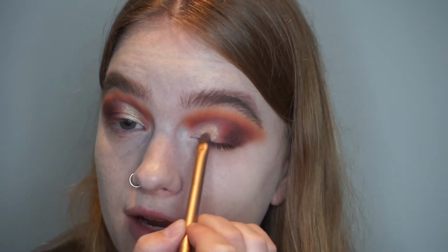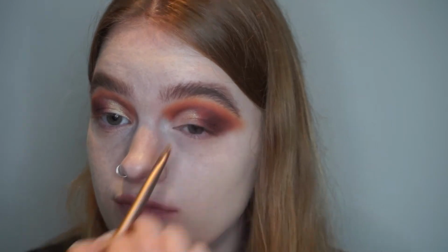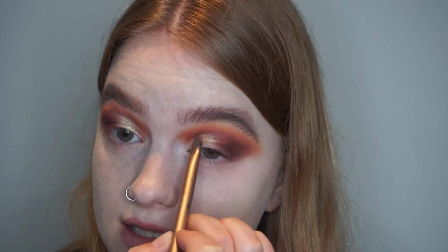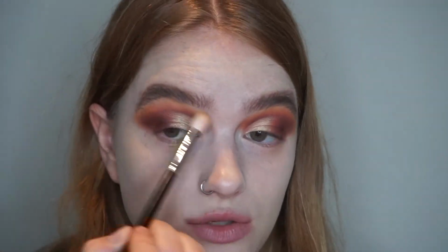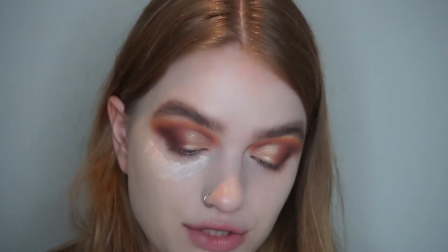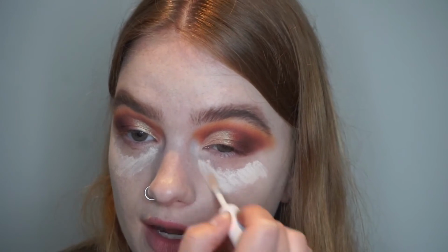I'm gonna use the Looksy Single Shadow in the shade Space Case. About what I just used, I actually used the shade Matte Sketch from MAC to deepen up my crease and my outer corner, and then I just used a random matte bone colored eyeshadow on my brow bone.